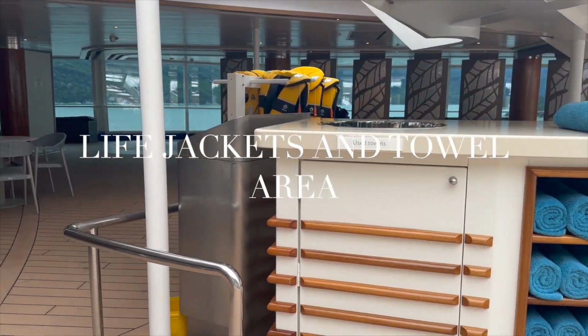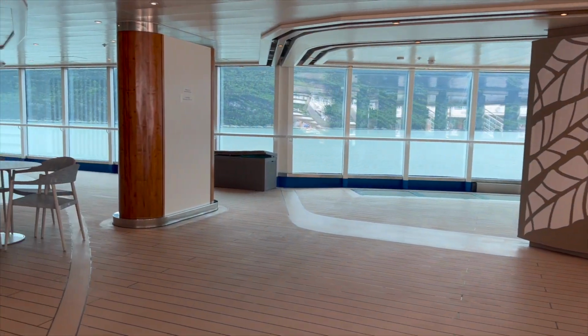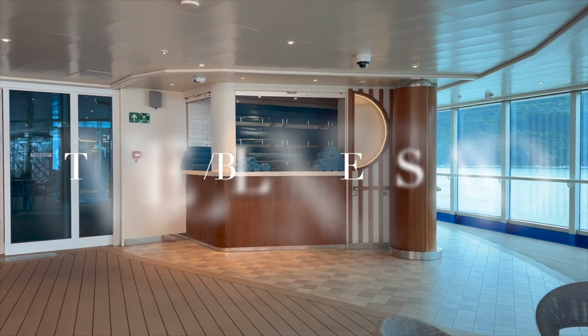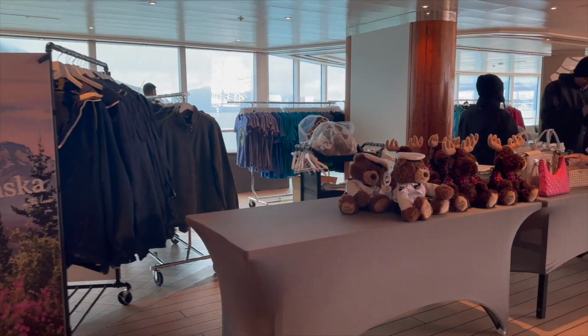The Lido deck has some staterooms at the forward of the ship, and we were on L227. We had a great view of the ocean and the Alaskan wilderness. We had really easy access to the sky pool and the World Fresh Marketplace, but some evenings were a little bit loud because of the rearranging of the pool chairs.